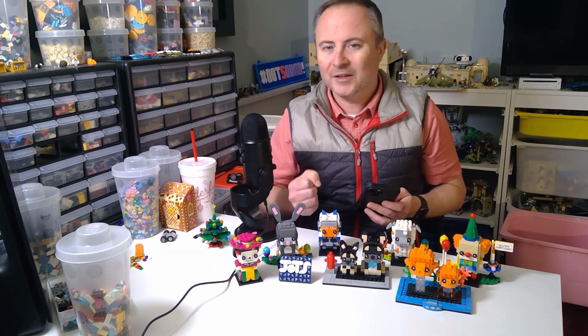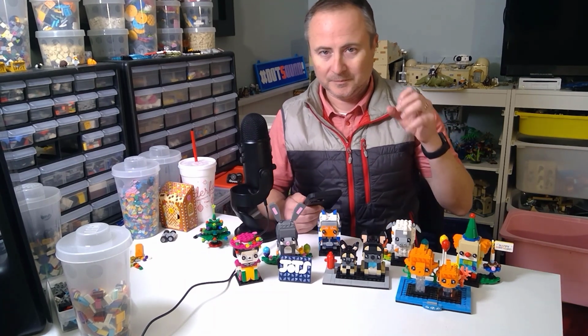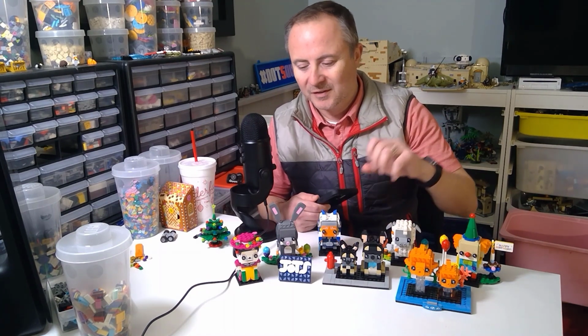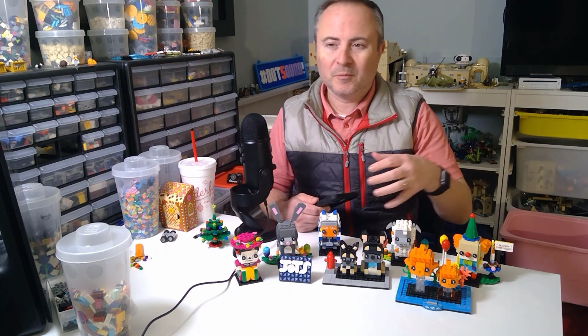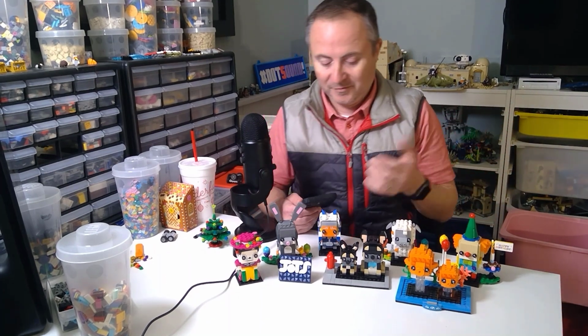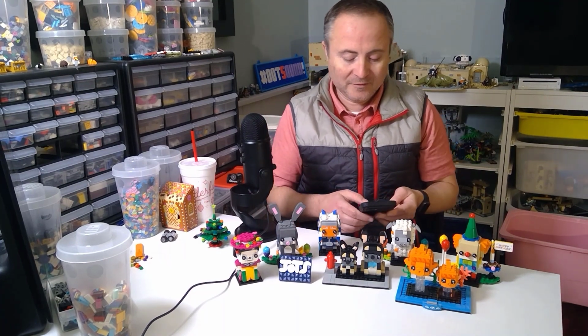That extra value that you get when something is both that building experience, you get great parts, you display it, or you could put it into your collection to build other things. How amazing is Lego, really? And Brickheadz is an embodiment of that.